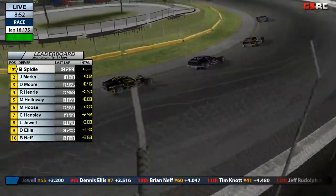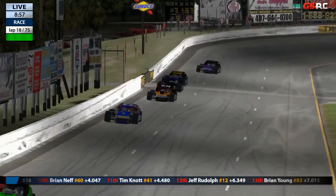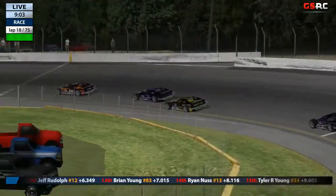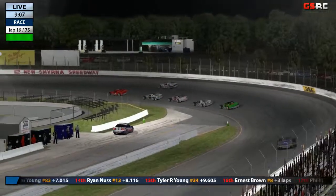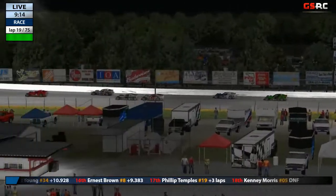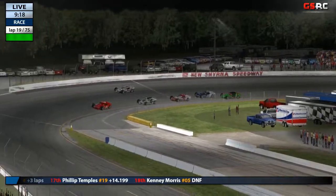Yeah, Bill, and man, I'll tell you what, there is some really, really good racing going on out here. We're seeing it unfold right in front of us. This battle up front, 5 cars just locked nose to tail right now, just making their way around and playing nice. But I imagine somebody's going to get impatient pretty quick as we're just about to tick off 20 laps of this 75 lap feature.